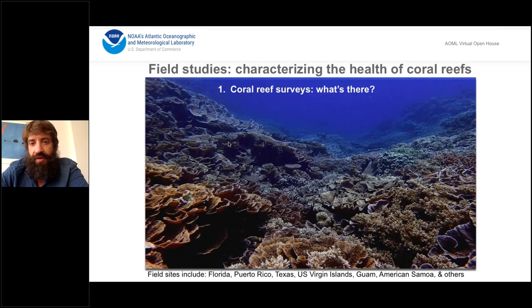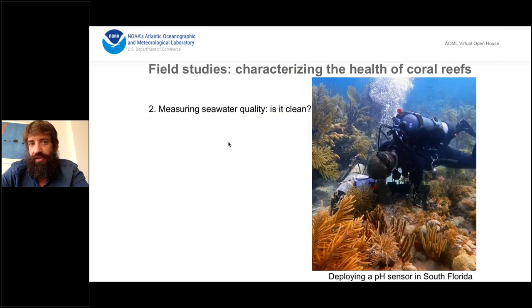You've heard a little bit about our field work, so I'm not going to go too much into it. We're working in more of the U.S. side now. This is actually a picture from Indonesia, but you do need to go out there and do the routine survey work. It's fun. I enjoy it. But if you just swim over this reef, you may not know which corals are going to be the winners and which ones are going to be the losers. You're going to need to take some samples. In the meantime, when you're on those reefs, you're also going to want to know something about the environment.